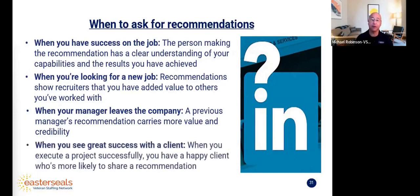And then, of course, if you have a success with a client, so it's not just your employer or your past employers and your coworkers. If you've worked with a client before and you've had a success with them, ask them as well. This adds credibility from an outside perspective, not only from those that have worked with you as an employer, but people that interact with you also. So keep that in mind.